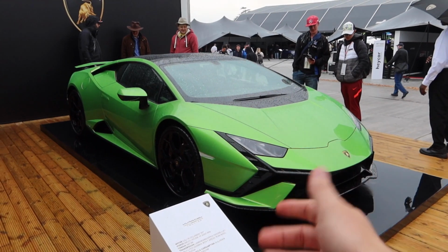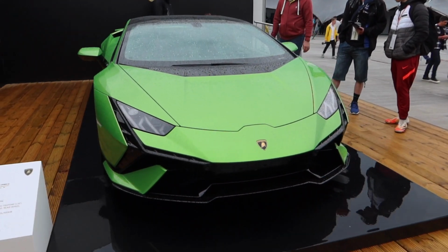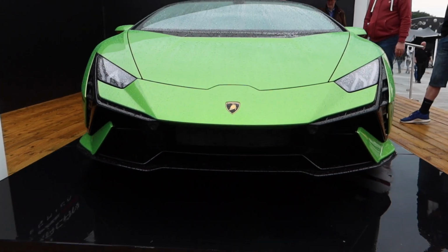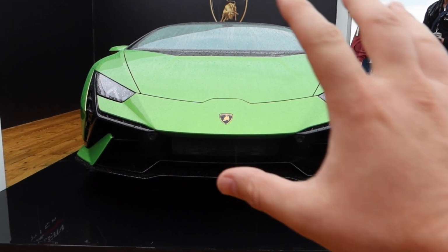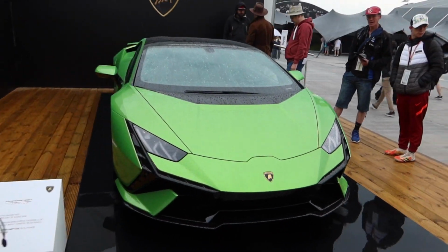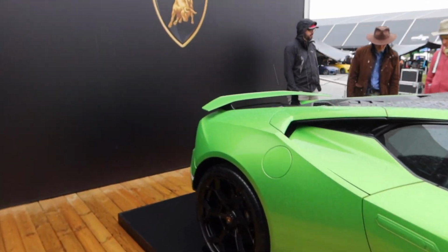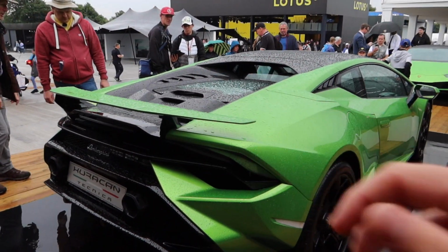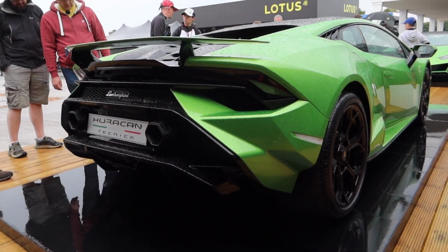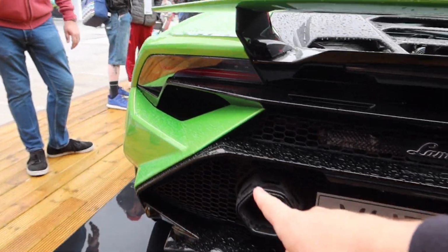Like the STO, 5.2 liter naturally aspirated V10 making 640 horsepower. Got some big revisions to the front bumper. I actually really like those integrated side vents. Mean looking front end, cooler looking than the Evo, to be honest. And we've got, unlike the STO, a rather civilized wing in the back. This is stationary, however, not active. Take a look at the hexagonal exhaust tips. That is pretty darn cool.